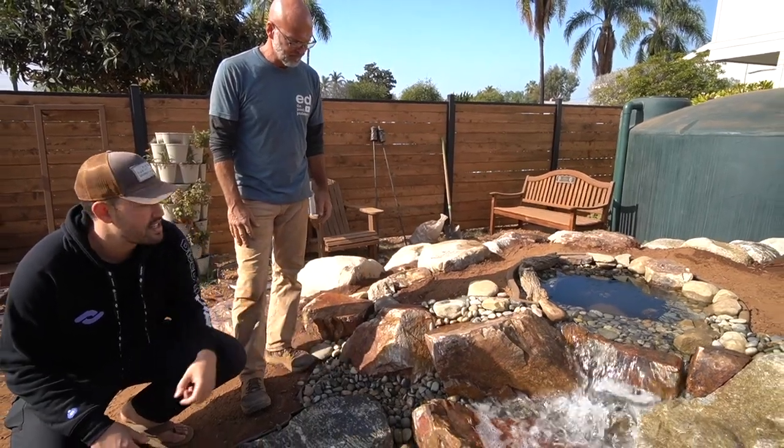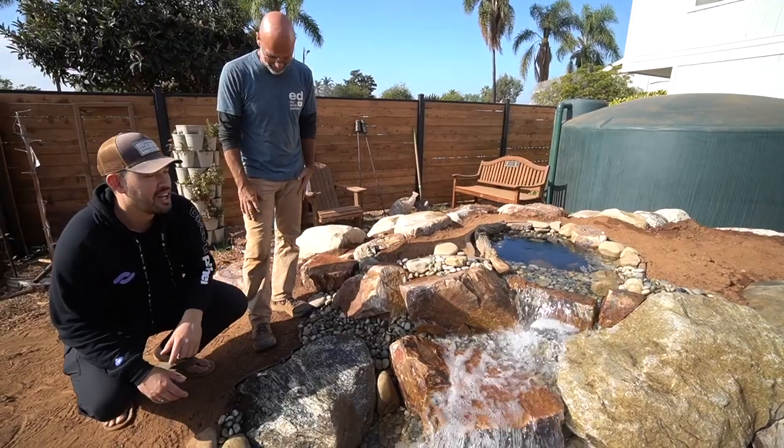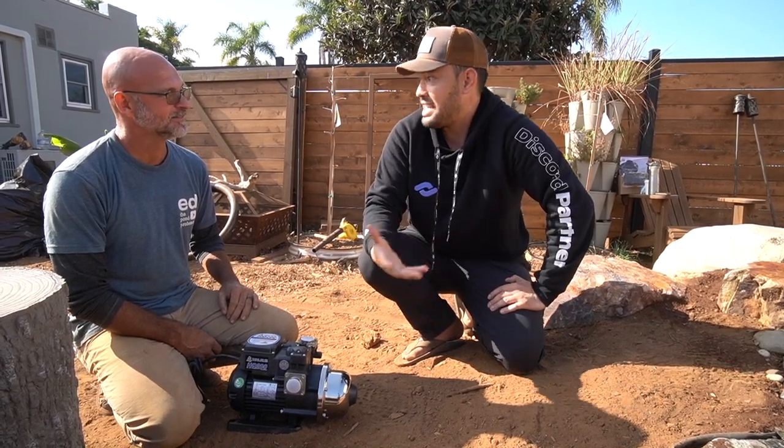I mean, look how naturally this thing cascades. Yeah. It looks like all these rocks were here for however long. Exactly. You know, thousands of years. The vision is starting to come together, and the homestead, I think the pond is just such a critical part of it.